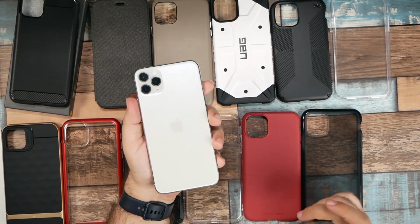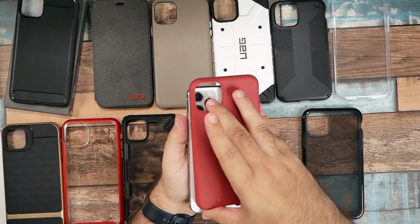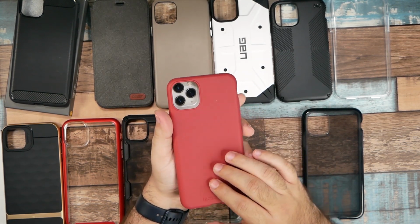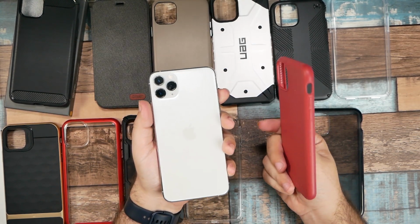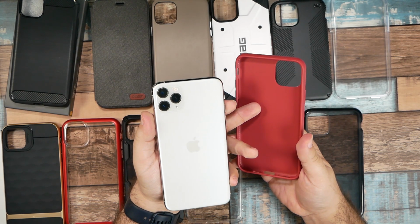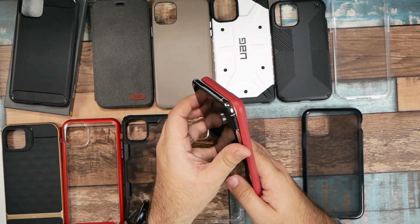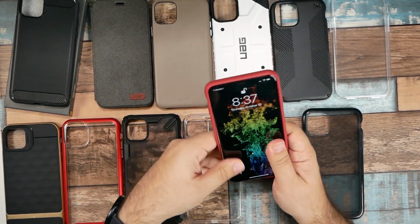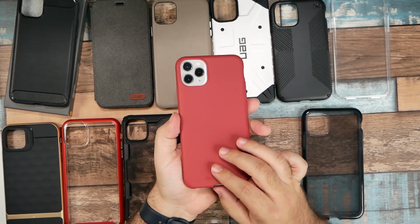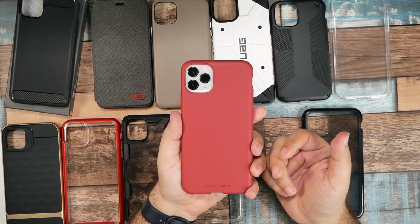All right, and now we have Tech 21, which I'm definitely a fan of as usual. So with this one, it is an antimicrobial case. So it's actually a clean case, and it basically is meant to make sure your phone stays clean. Obviously, this is something that I would think of for my son when I would give him my phone. This is something that I would be worried about, and I like that the manufacturer is taking a look at this. It's really nice.